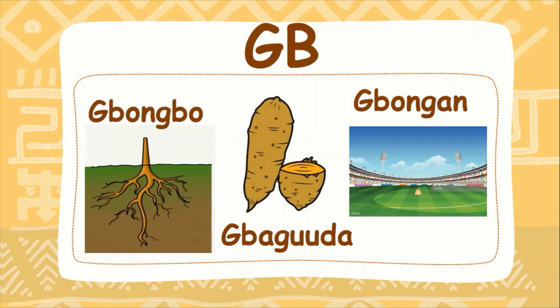Gbí. Gbọ̀ngàn. Gbàgùdà. And the stadium is called Gbọ̀ngàn.